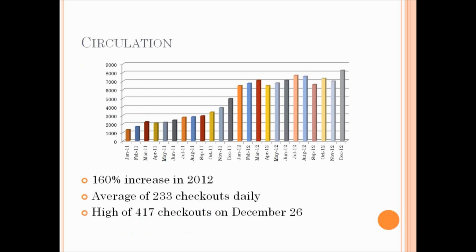Okay, and here's our circulation for the last 2 years, starting back when the program began. So you can see it's jumped considerably right about the beginning of last year. I am anticipating that might happen again this year, considering the jump that we had around Christmas. Overall, we had a 162% increase. That's 260% of the circulation of 2011 in 2012. So we've had a lot of increase.